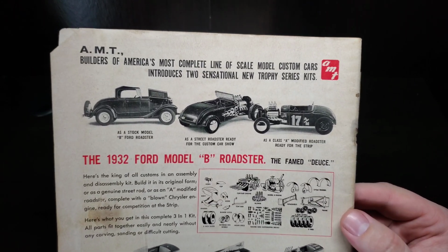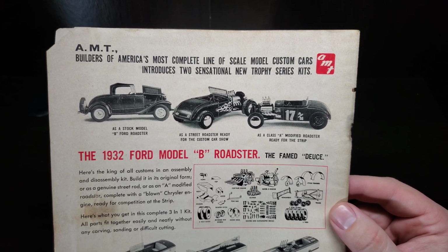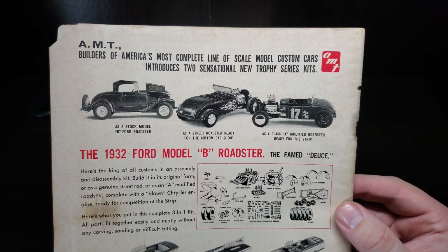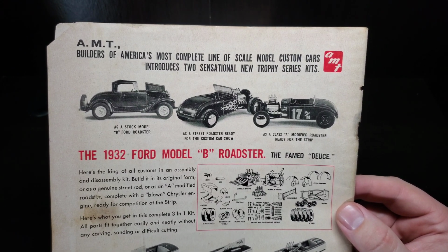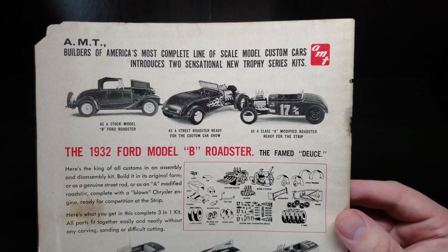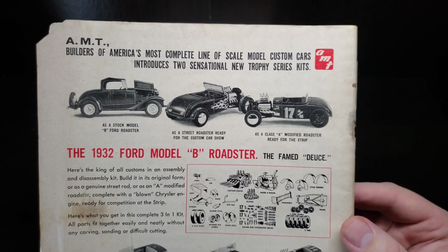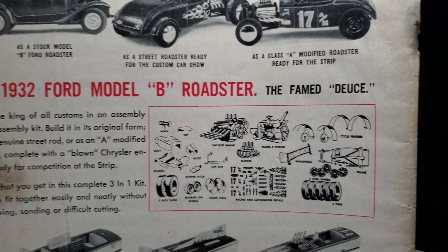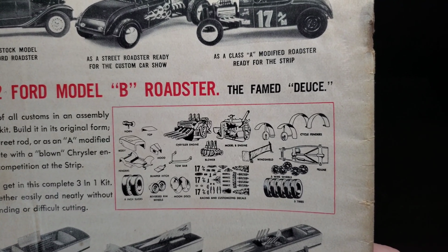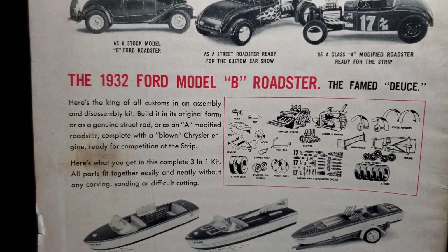Builders of America's most complete line of scale model custom cars introduces 2 sensational new Trophy Series kits. The 32 Ford Model B Roadster, the famed Deuce, as a stock Model B Ford Roadster, as a street roadster ready for the custom car show, or as a Class A modified roadster ready for the strip. Featuring the Chrysler engine or a Model B engine. It's got a blower, cycle fenders, all sorts of goodies and decals.